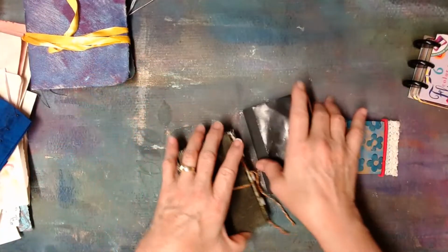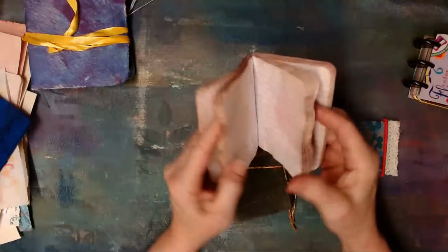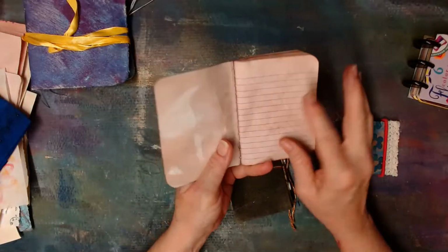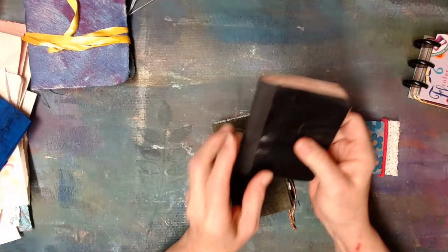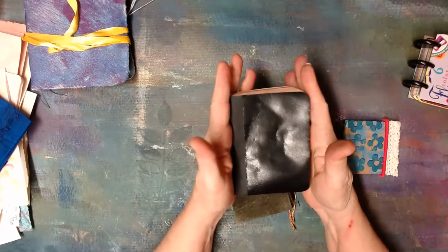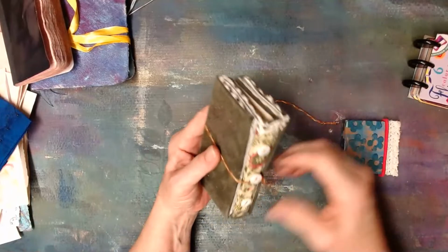Maybe I will. But this is a mini composition book. So far, all I've done to it is dye it with avocado. And so it's ready to do something in. I just haven't yet. But you can make little collages or whatever in here, which is cool. Hi, Dana. Hi, Kiesha. And so, that's a mini journal. That's a mini book.